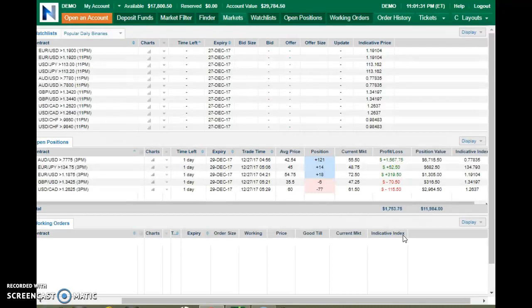Even in the binary market, we need margin. So free margin, we definitely need that. So definitely that's what I'm shooting for right now.